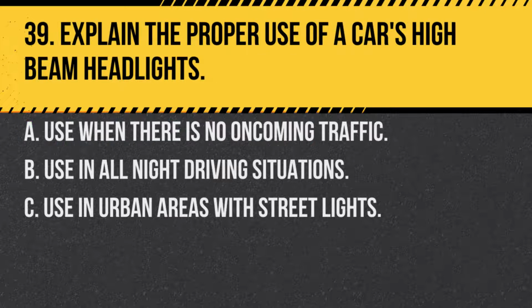Question 39. Explain the proper use of a car's high beam headlights. A. Use when there is no oncoming traffic. B. Use in all-night driving situations. C. Use in urban areas with street lights.